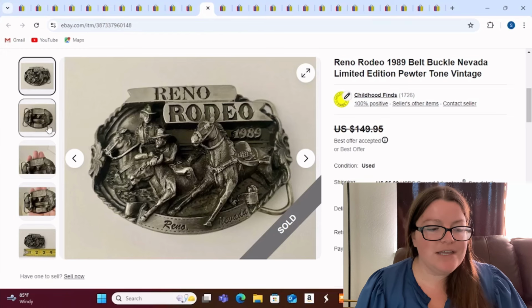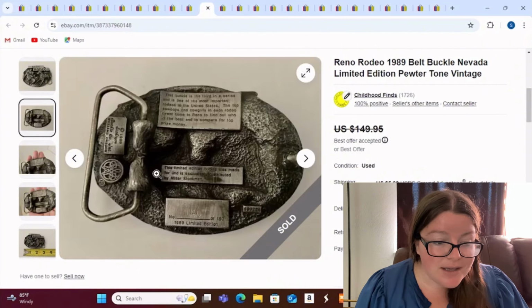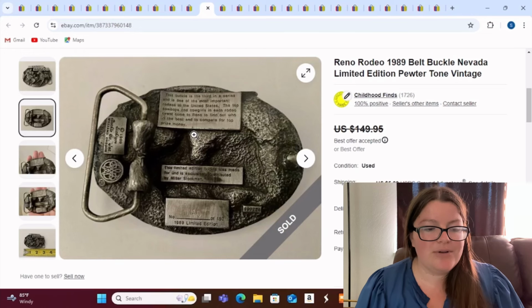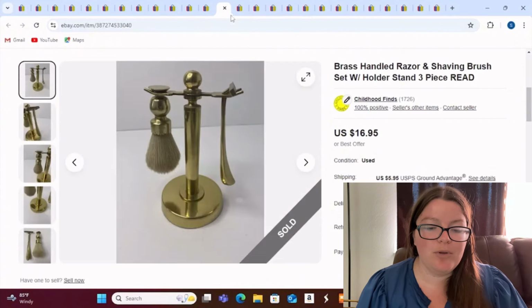So I think it's the 3rd. This is a limited edition. It was 40 of only 150, and I think it's the 3rd one. Something I would have to double check, but it absolutely is one of the earliest. So Reno Rodeo belt buckles, because that's where I'm from, I knew that they would be valuable.